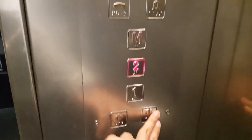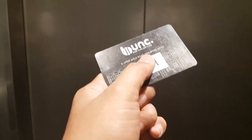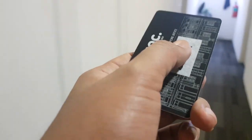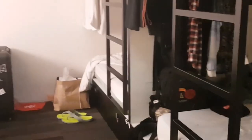The building has 3 floors and 233 beds. My room is located on the second floor. To enter the room, you need to use the key card provided upon check-in. I was assigned in an 11-bed mixed male and female dormitory. And this is what the room looks like.